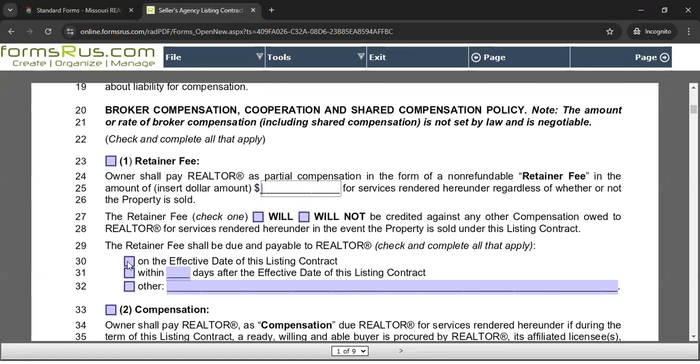And I have the right to take this, either the effective date of this contract within X days of the listing or whatever the other is. So I honestly don't think, unless you've got a $1 million house, that this makes a whole lot of sense, because we've got another place for our transaction fee later on in it. I'm not saying don't use it. I'm saying I'm naive with this yet. I haven't seen it used enough to know how people are utilizing this.